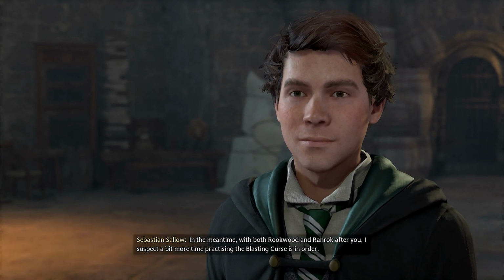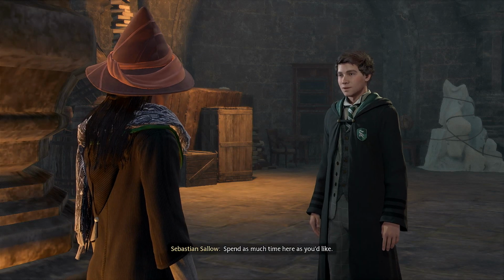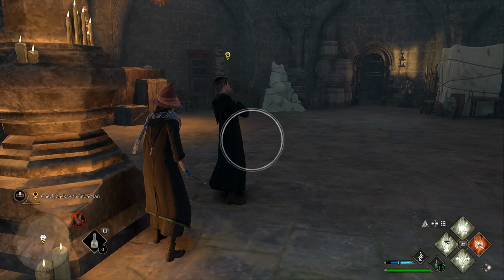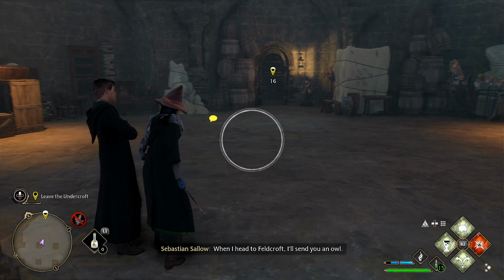In the meantime, with both Rookwood and Ranrock after you, I suspect a bit more time practicing the blasting curses is in order. Spend as much time here as you'd like. And remember, keep this place between us. When I head to Feldcroft, I'll send you an owl.